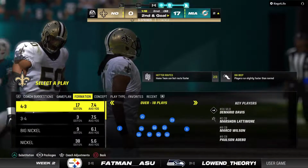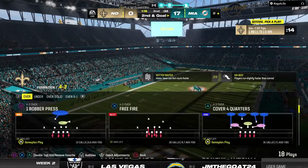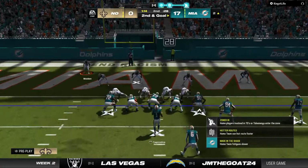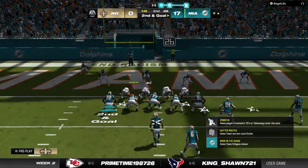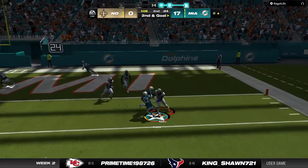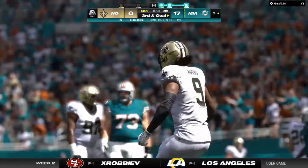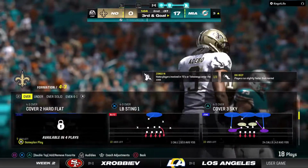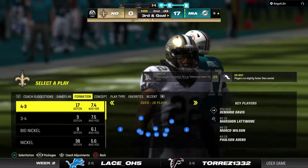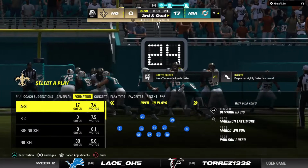Definitely an important sequence here for this defense. They've had their share of struggles in this first half. They just cannot afford to give up another touchdown here. From the 2 now, 2nd and goal. Quick throw complete. And this will result in him losing yardage. Back to the 3. They call it a loss of a yard there. And now what we have here, a 3rd and goal.